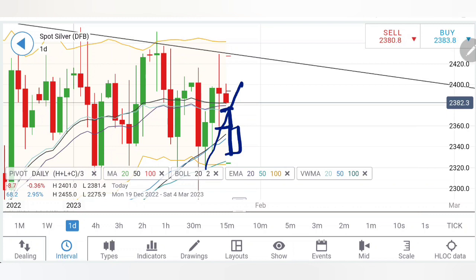Take your trades accordingly. Trade with a stop loss, trade with a trailing stop loss, and yes, always keep shifting your stop loss to your entry price such that whenever the trade reverses, your trade closes in at least no loss, and if you have put a trailing stop loss, your trade closes in profit.